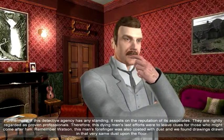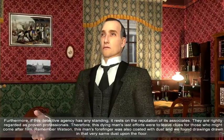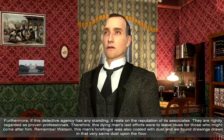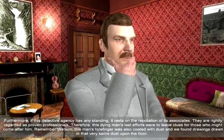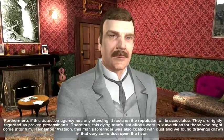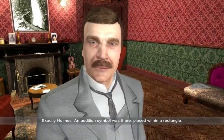Furthermore, if this detective agency has any standing, it rests on the reputation of its associates. They are rightly regarded as proven professionals. Therefore, this dying man's last efforts were to leave clues for those who might come after him. Remember, Watson, this man's forefinger was also coated with dust, and we found a drawing drawn in that very same dust upon the floor. Exactly, Holmes. An addition symbol was there, placed within a rectangle.